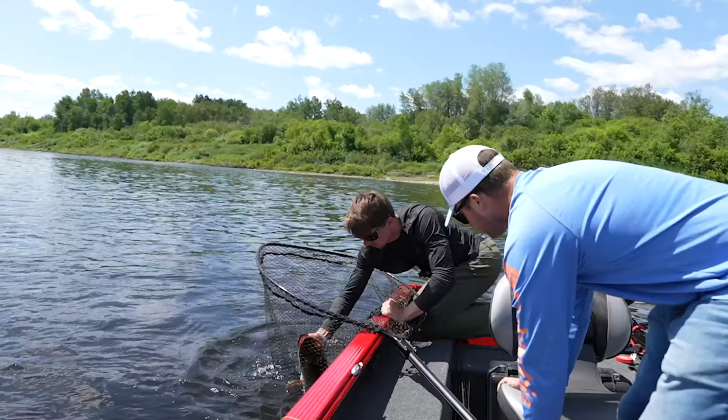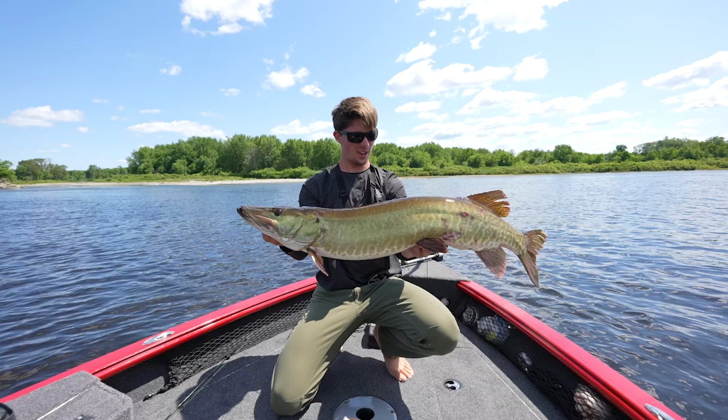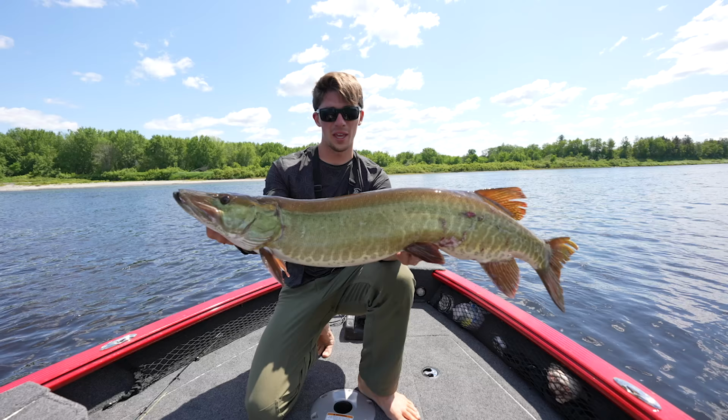There we have it. Oh my God, dude. Look at that freaking muskie. I'm gonna go to the front of the boat. Dude, it looks like he got hit by another muskie. Yeah. Take a look at that fish. This is the exact species that we traveled 4 hours north, basically on the Canadian border. Canada's right over there. I lost words.